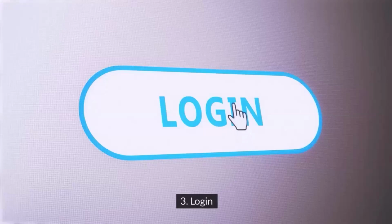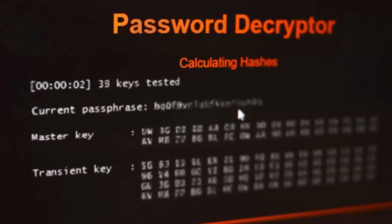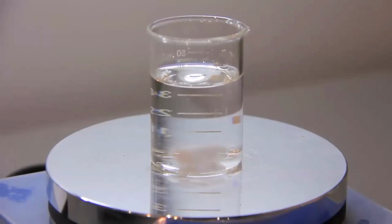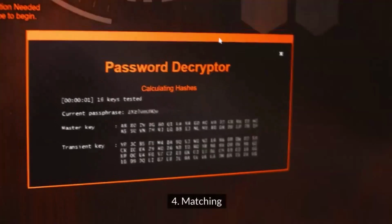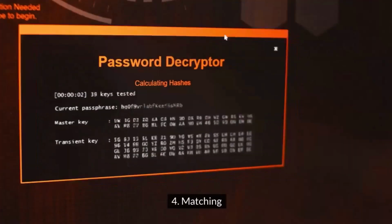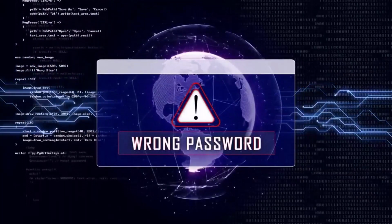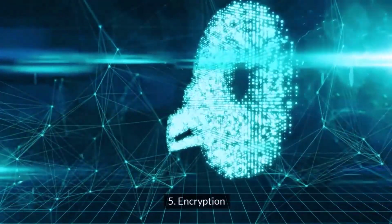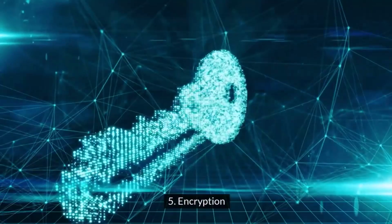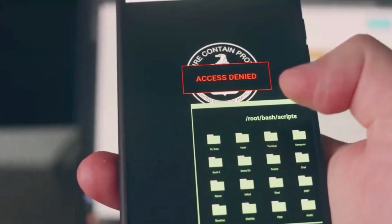Login. When you attempt to log in later, you enter your username and password again. The website passes your entered password into the same hashing algorithm to create a hash. It then compares the hash to the stored hash in the database. Matching. If the newly generated hash exactly matches the stored hash, the passwords are equal and login is successful. If they don't match, the password is incorrect and access is denied. Encryption. Reputable websites will also encrypt the stored password hash through an encryption algorithm. This adds an extra layer of protection even if the password database is somehow accessed.